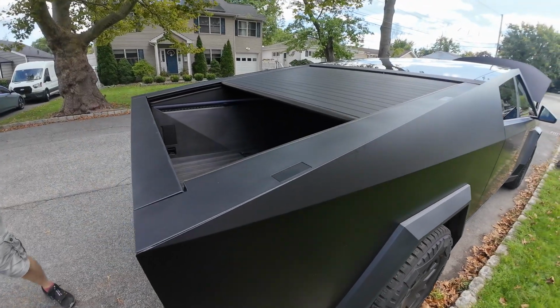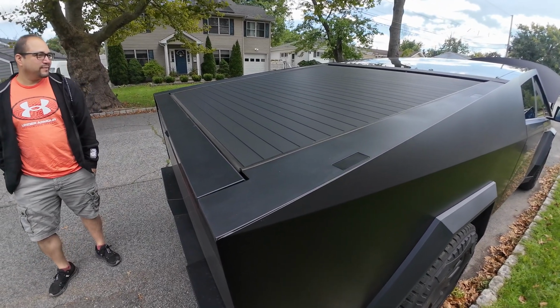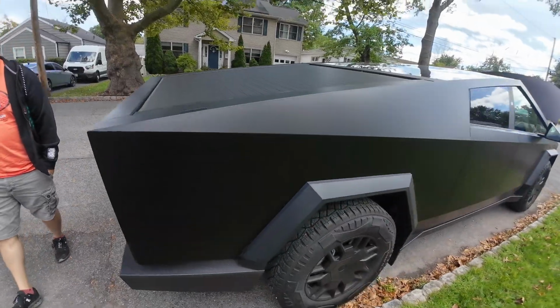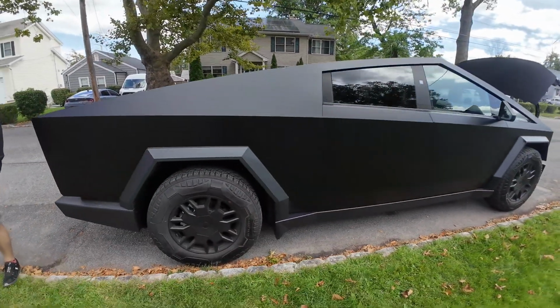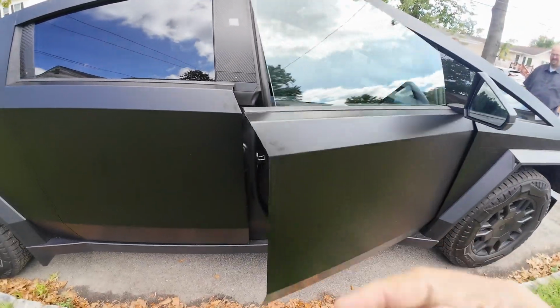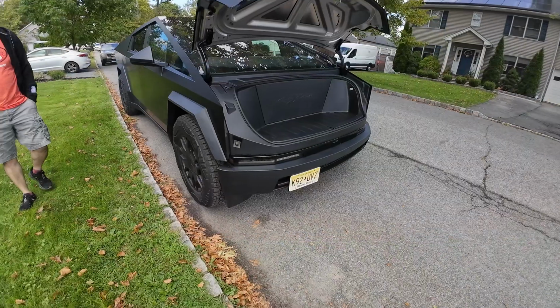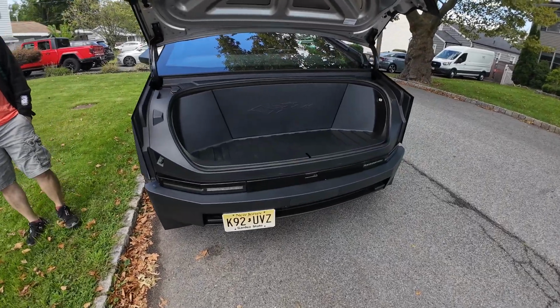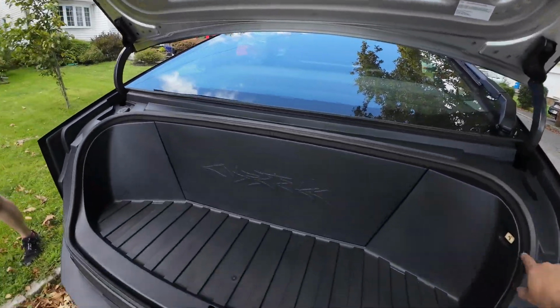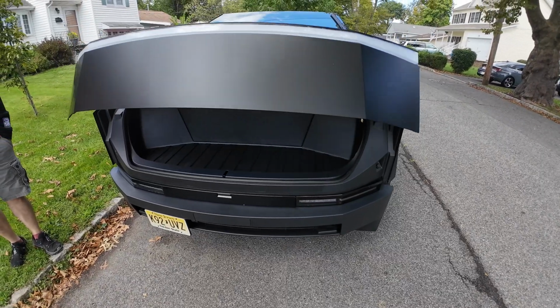Tonneau cover. Let's see if it closes all the way. That's closed all the way this time. Yeah, nice. I understand the fit and finish on a sharp vehicle like that. So I can close this, or it just closes? Yeah, you just press that button once. Very cool. Very cool.